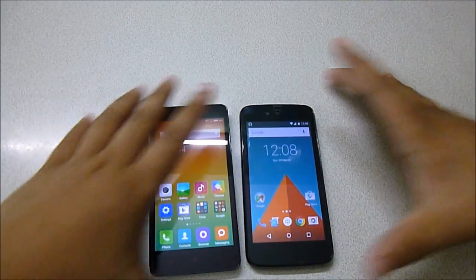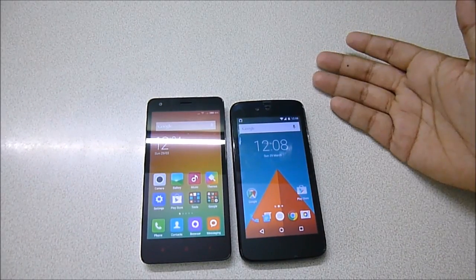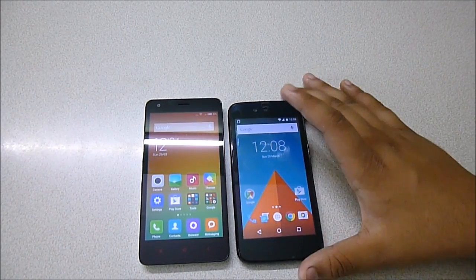So what can I say? If your budget is under 5,000, then the Android One is an excellent phone for you. The performance will be excellent.